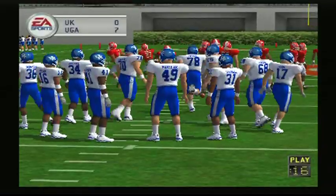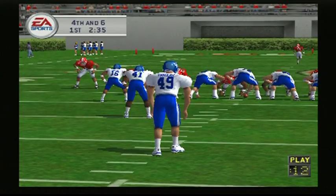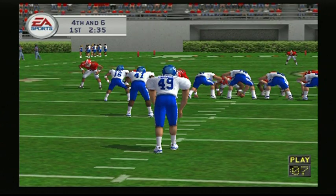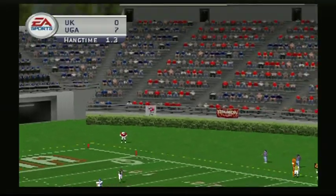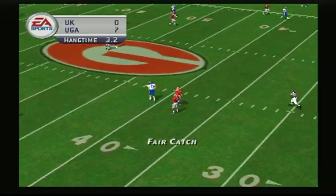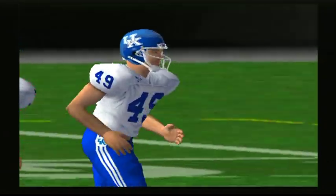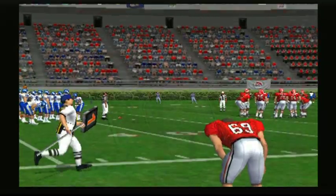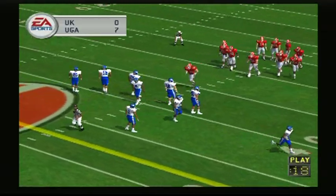It's fourth down and 6 yards to go. Ball on their own 28. And they're ready to punt this one away. Gary calls for the fair catch. He hauls it in at the 38-yard line. They'll get the ball here at the 38.